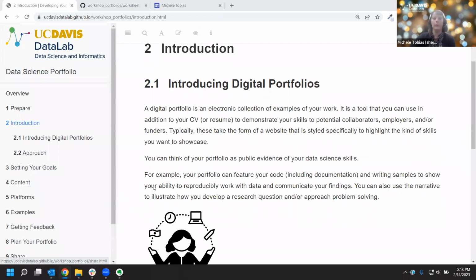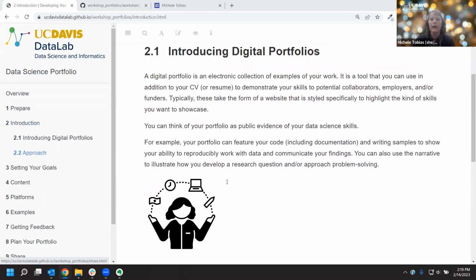Today's workshop. Now we've kind of been through all of the intro stuff. What's the plan? What do we expect in terms of preparation and stuff like that? So now let's jump into the actual material. So we've mentioned this a little bit today already, that your portfolio is a digital tool that you can use in conjunction with a CV and other application materials, but you can also use it to help identify potential collaborators.